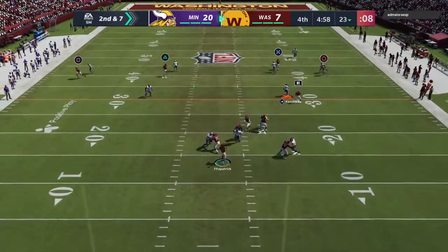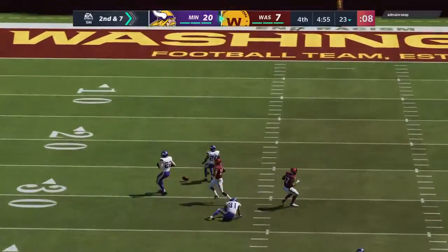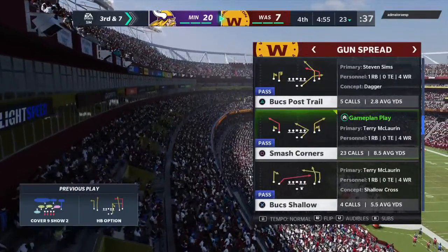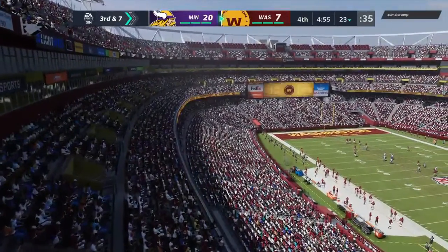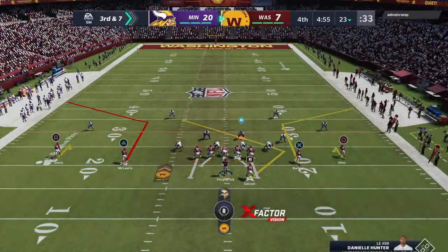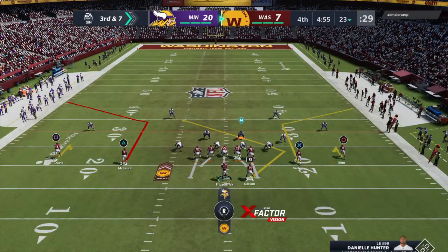From the gun, Fitzpatrick slings this deep for McLaurin. And that will be incomplete. Tried to dial up the long one way out there, but it'll be 3rd down. This defense was definitely alert to the possibility of the deep ball, and they were more than ready for it. They've got the lead, fourth quarter. Maybe can expect more passes like that downfield.